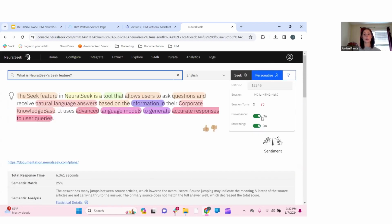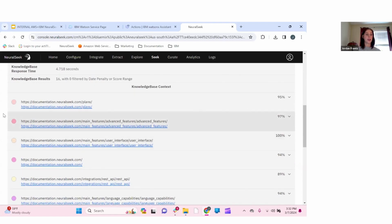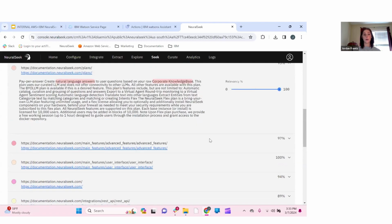I have the answer provenance feature turned on, which if I turn it off here, it removes that highlighting, but it is showing us each part of this answer that has been generated for us. Those colors match up to where in the documentation connected to NeuralSeek it's being pulled from. And we can even expand these down, see the paragraph, and see the exact link. And if we prefer this answer and find it more relevant, we can use our sliding scales here to adjust some features as well.